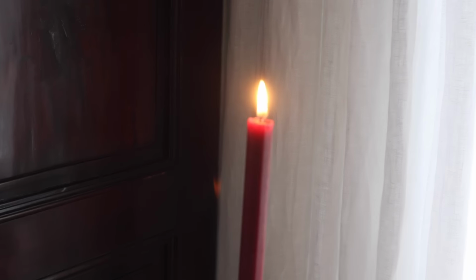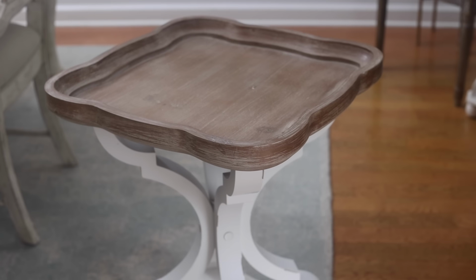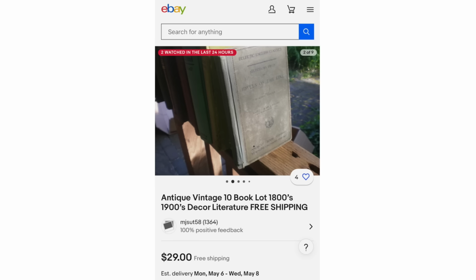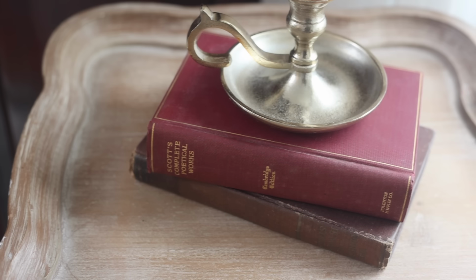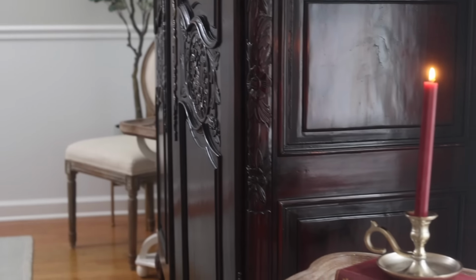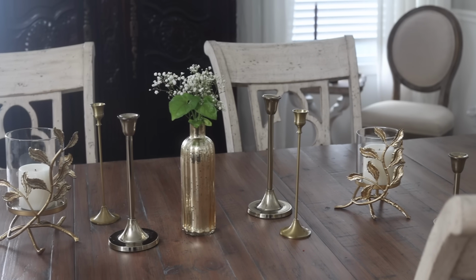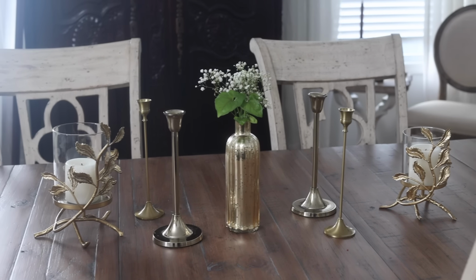I grabbed these tables from upstairs that were really channeling the same vibe, and you might not know this, but eBay is actually on Rakuten, and I love getting vintage books really affordably. This is so luxury and done on a budget. And one of my favorite places to get beautiful, really high-end items is Walmart. All of these gold candlesticks from Walmart.com, they were really affordable, even cheaper than the thrift store and the dollar store.